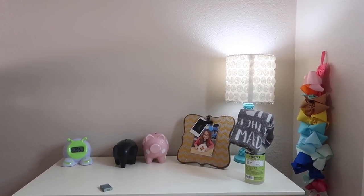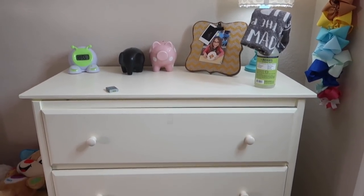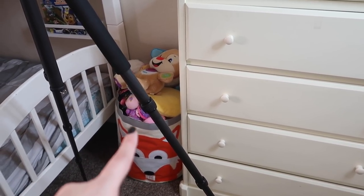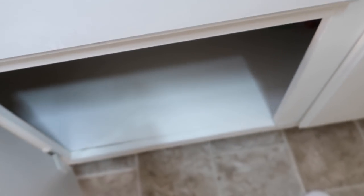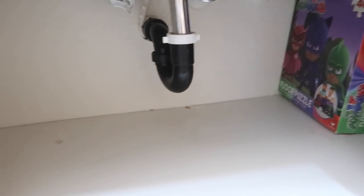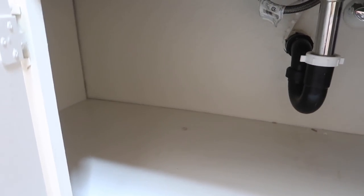But so if you guys have any ideas, leave it down in the comments. And I didn't go through the drawers. I didn't go through the stuffed animals, which I should, but oh well. And then down here, we have all this space. We got rid of a ton of stuff, and I just kept a few puzzles and games. But as you can see, like I have a ton of space in case I need to put more stuff.